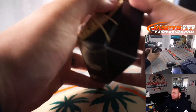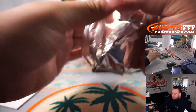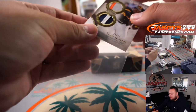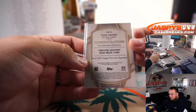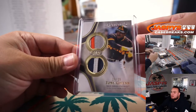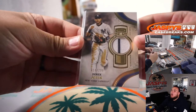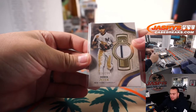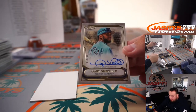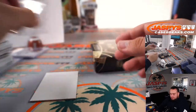I was trying to remember what the case hits would be, but I don't remember. Tony Gwynn, 24/25. RIP. Oh, is it that Tier 1? Did I already pull one of those Tier 1 autographs? Derek Jeter relic. Oh, gotcha. I think that Frank Thomas was one of the Tier 1s. Yankees, Derek Jeter relic, little pinstripe, 24/299 going to Hank. And the last one, guys, is a Gary Sheffield /300 for the Florida Marlins, which will be going to Miami Marlins. Going to I.